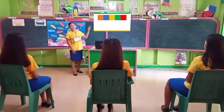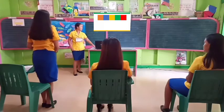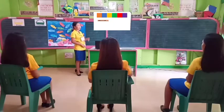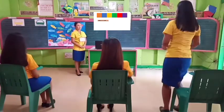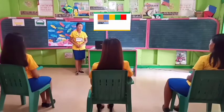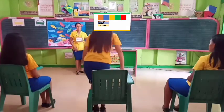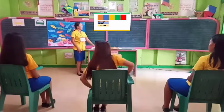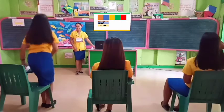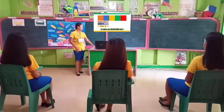How many rows does this rectangle have? Yes, Angeline. The rectangle has 1 row, ma'am. That is correct. The rectangle has 1 row. How many columns does this rectangle have? Yes, Bea. The rectangle has 5 columns, ma'am. That is correct. The rectangle has 5 columns. 1 multiplied by 5 is equal to? Yes, Desiree. 5, ma'am. Okay, that is correct. What does this imply then? Yes, Angeline? 1 and 5 are the factors of 5, ma'am. Very good. 1 and 5 are the factors of 5.